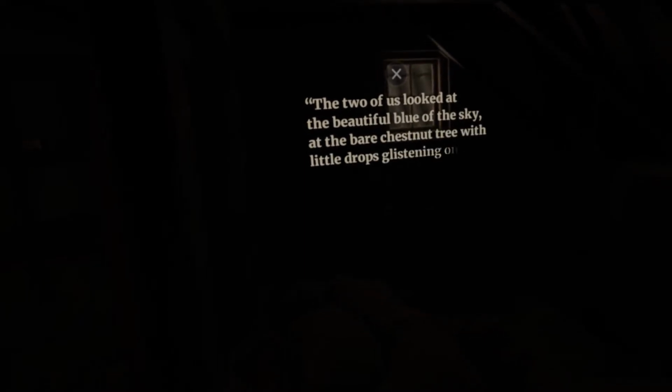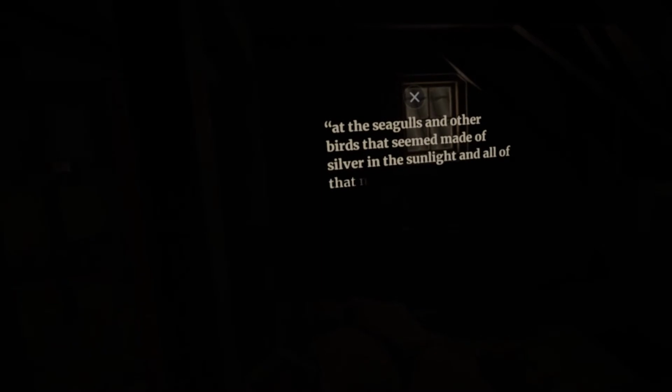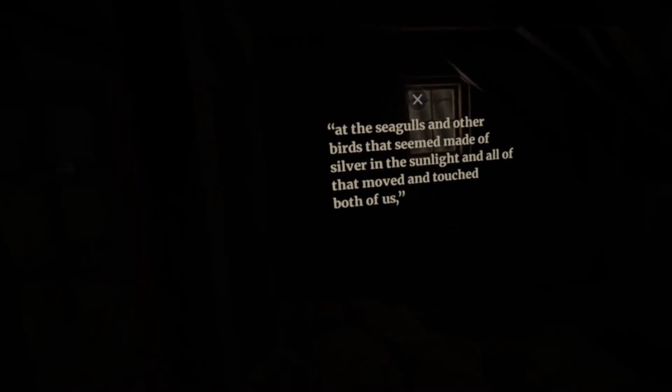I go up to the loft almost every morning to let the stuffy indoor air blow out of my lungs. This morning, when I went to the loft again, Peter was there cleaning up. He was done quickly, and while I was sitting at my favorite spot on the floor, he came over too. The two of us looked at the beautiful blue of the sky, at the bare chestnut tree with little drops glistening on its branches, at the seagulls and other birds that seemed made of silver in the sunlight, and all of that moved and touched both of us, so that we could no longer speak.